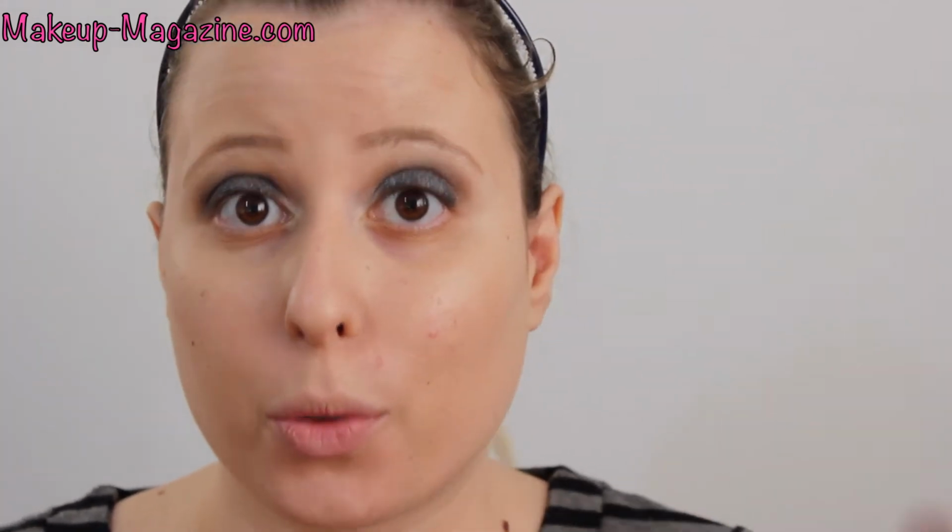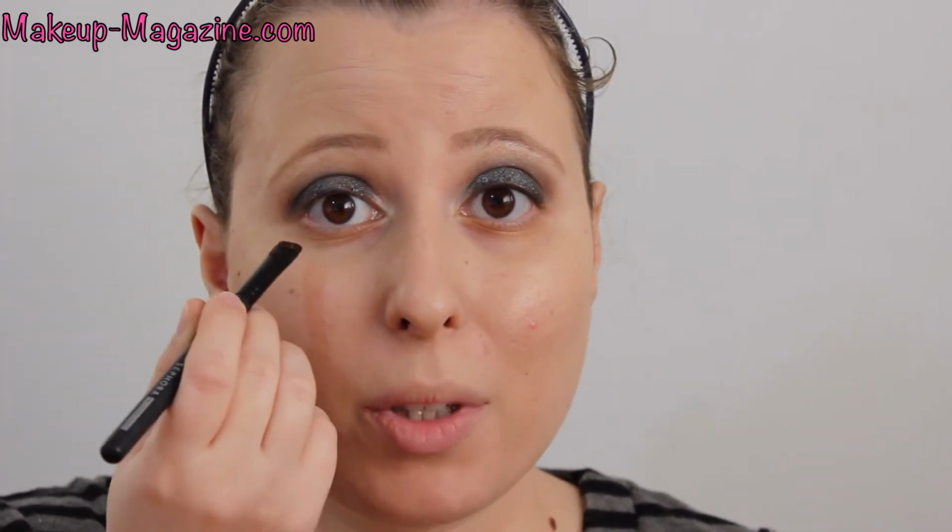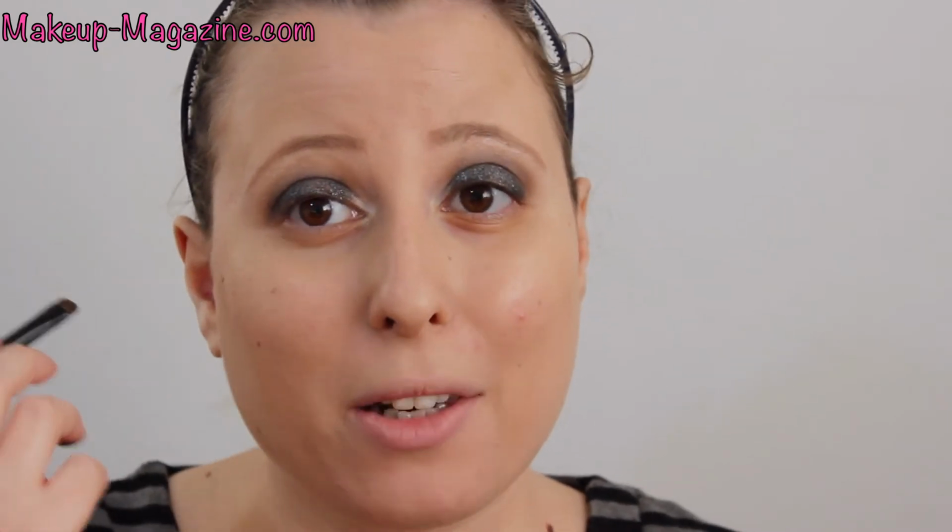So I'm going back to Hawks, our crease color, and I'm going to use this little Sephora smudger brush. It's very little, as you can see. I don't know if you can see it well. And I'm going to smudge it on my lower lash line and upwards to create a smoky, a bit of a cat eye.